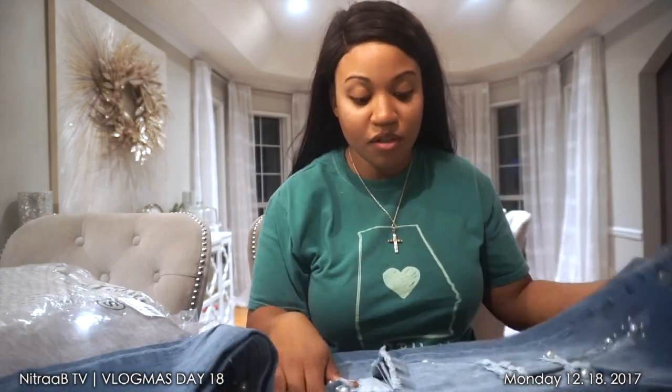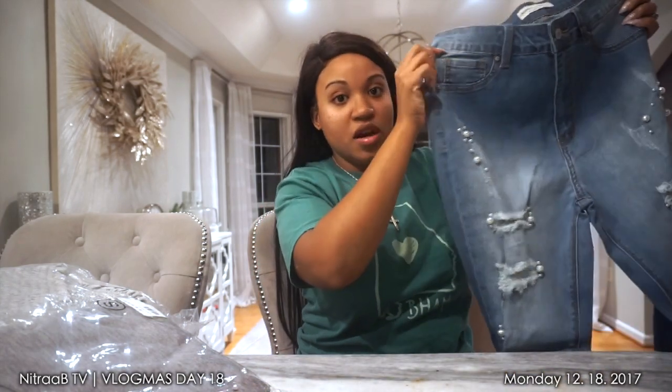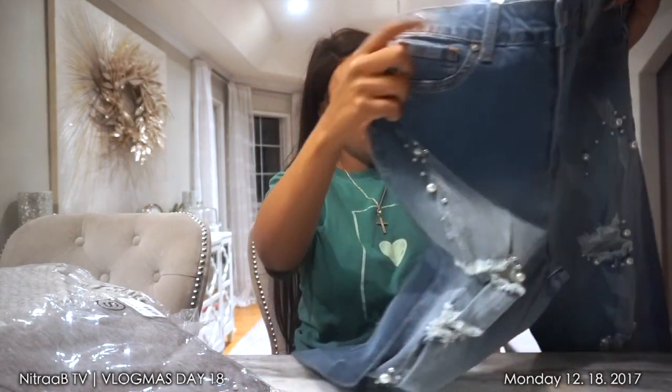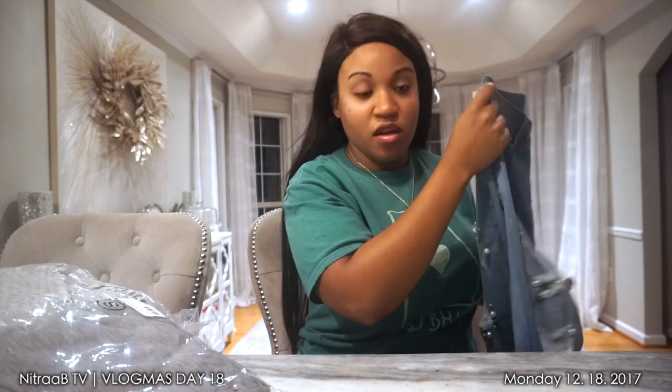Y'all have probably noticed by now that I am obsessed with a pearl stud. I love to wear my studs, my pearl studs. You guys probably noticed that. So I just thought these were so cute. So they're distressed and they have the pearl details, which is just so cute. And I think these are high waist and I wear a size 7 in their jeans.